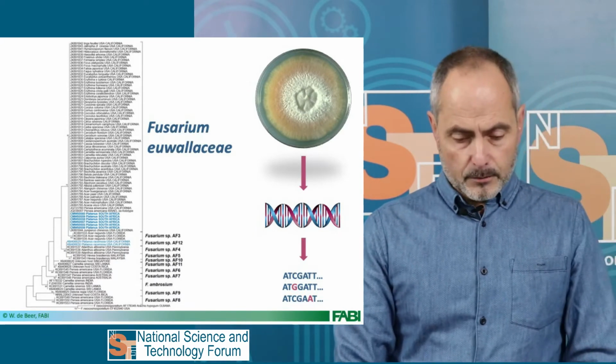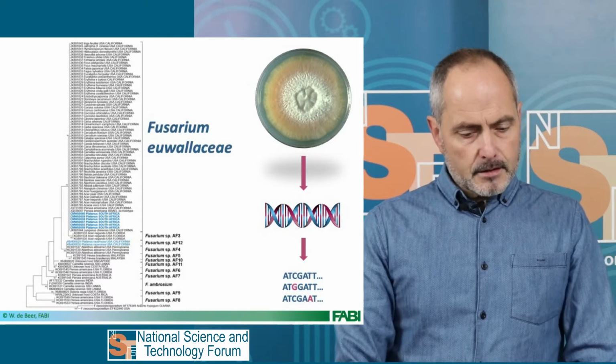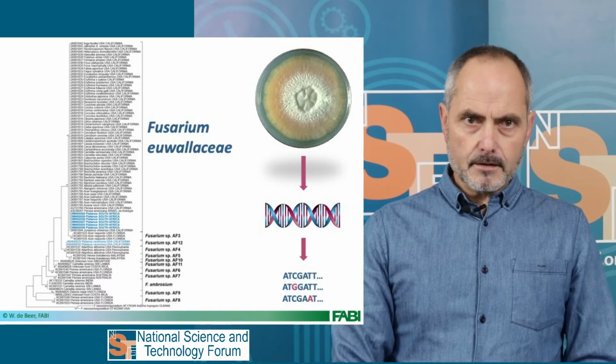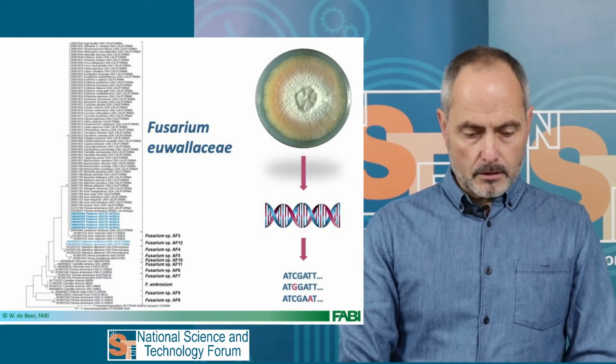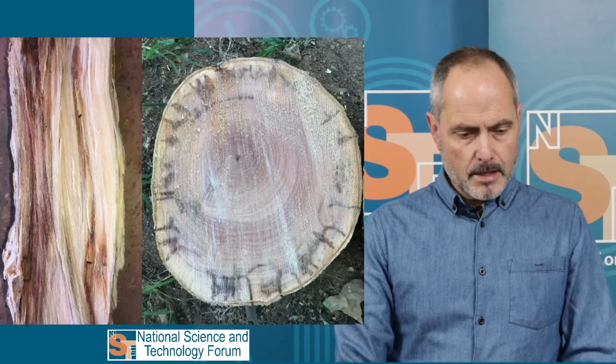We isolate some DNA, we do a comparison, and in this case we found again that the fungus was exactly the same fungus that is carried with the beetle in other parts of the world, and I will say something about where it comes from just now.